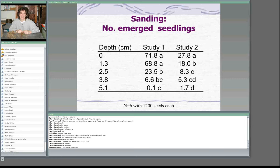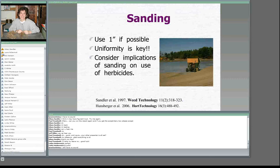So the other key with sanding is that there was some work that was done by Laura Hunsberger as part of her master's thesis, looking at the uniformity of sanding. And it turns out that when we put sand out on cranberry bogs, it does tend to be very non-uniform. So this could be the reason that some growers, even though they try doing sanding for dodder control, it doesn't always work, because sometimes you're not getting out the kind of depth of sand that you would want.